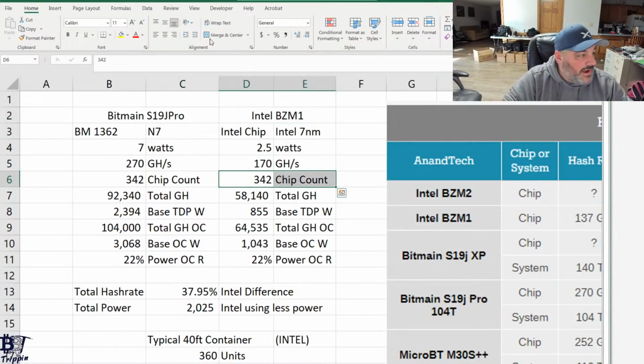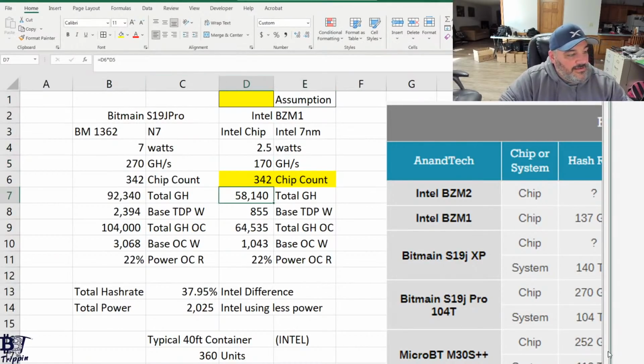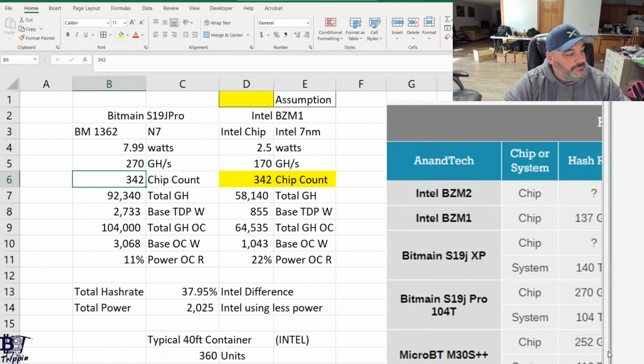Now, these are assumptions. I'm going to highlight these things in assumptions. So yellow means assumption. So we're going to assume some things, that if the fabrication and the chip size was close to the same as the Bitmain, and let's say they had 3 hash boards. Now, it might not need near the cooling. It's about half the output there. We're going to change this to 7.99 watts, which should change all of my figures here. So that moves us to this.